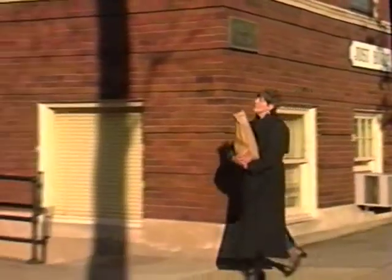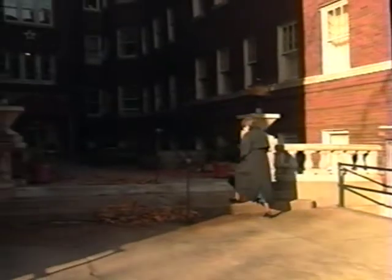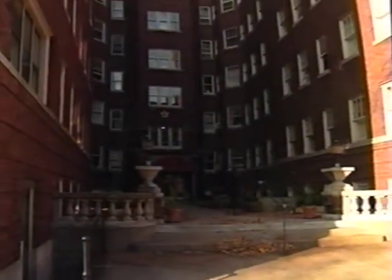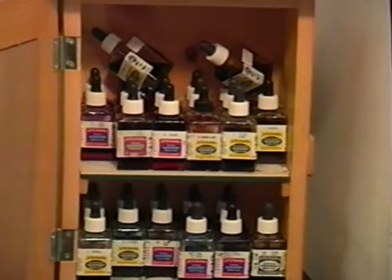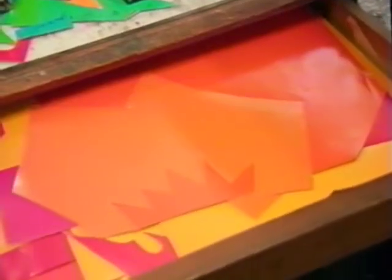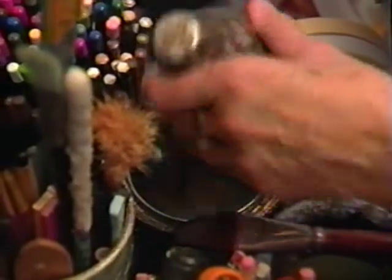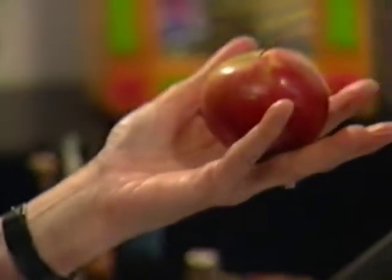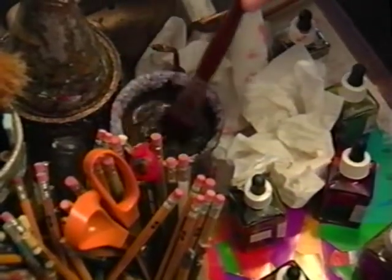Now that I have my models, I can't wait to get home and paint. I still have a special place to work. When I'm there, I'm ready to go. I have everything I need within reach: my paints, paper, markers, crayons, rubber cement, even my telephone. Now let's see if I can paint this apple. I'm going to do this in watercolor.